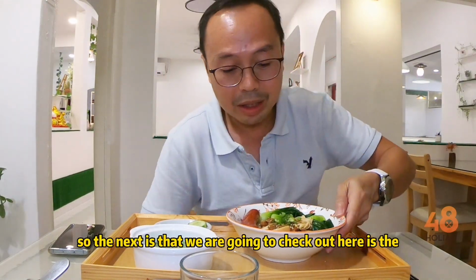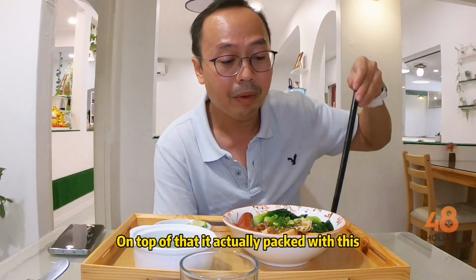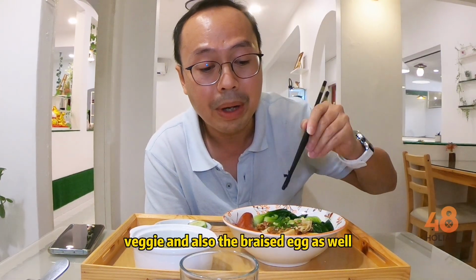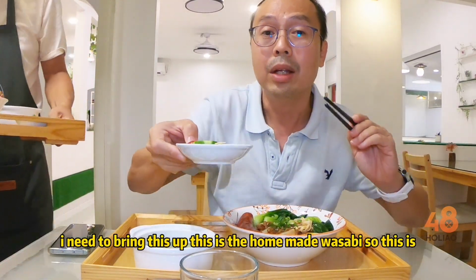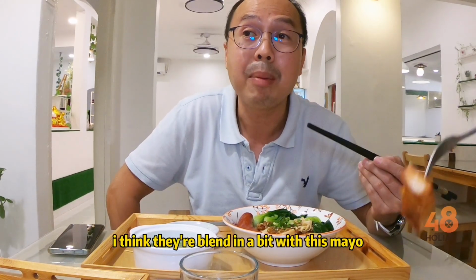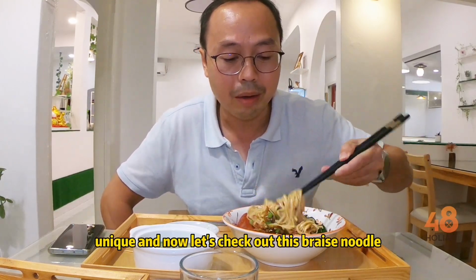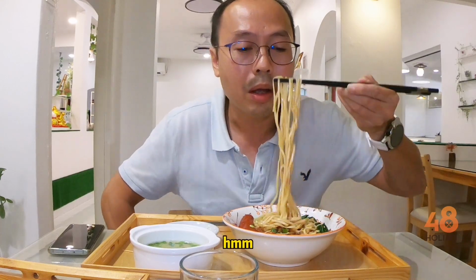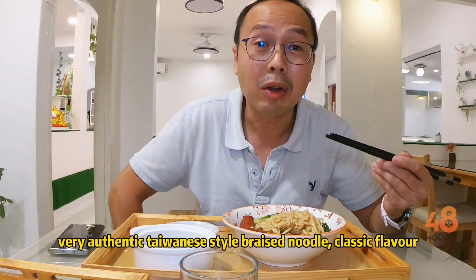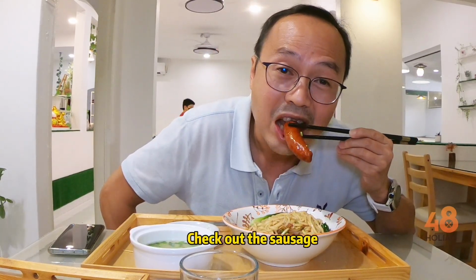So the next dish that we are going to check out here is the braised pork noodle served with Taiwanese sausage. On top of that, I actually packed with this veggie and also the braised egg as well. And I need to bring this out. This is the homemade wasabi. So this is something unique here. The wasabi is not that spicy, and also I think they blend in a bit with this mayo. Very nice, unique. And let's check out this braised noodle. Very authentic Taiwanese style braised noodle. Kochabi. Yes. Alright. Check on the sausage.